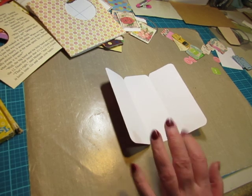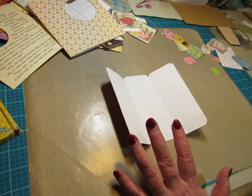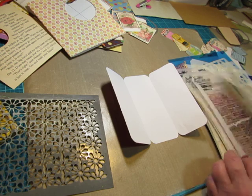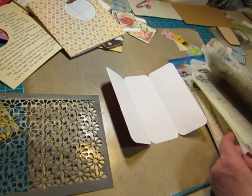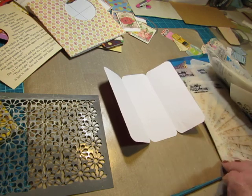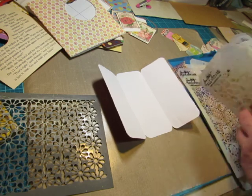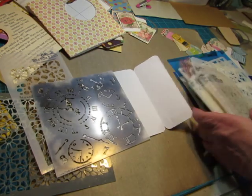So maybe I'll stencil on this. I think I have stencils that have clocks. Maybe I'll just use the clocks for stenciling through the whole book. Or maybe I have to use these pretty flowers too. I used to have a stencil with clocks. The gears might be okay. Oh, here it is. I see it poking out. There's a stencil with clocks.